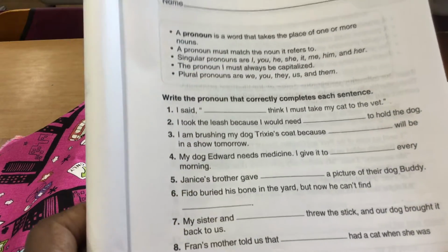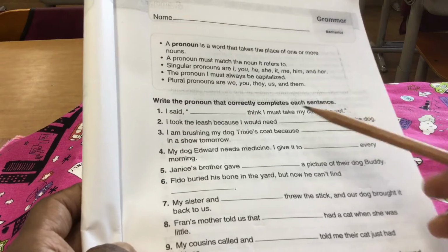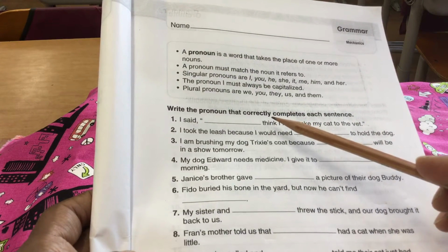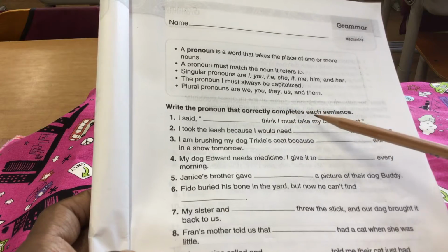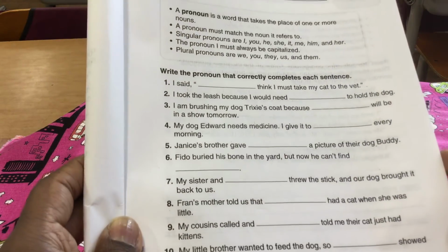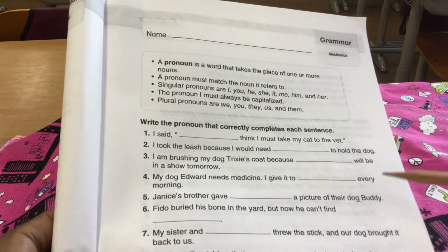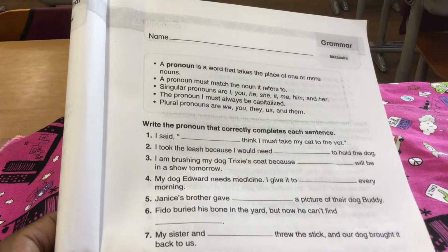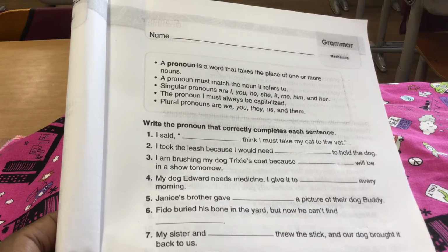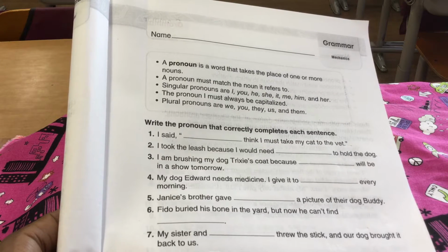So let's look at the directions for this activity. All right. It says, write the pronoun that correctly completes each sentence. Okay? So you have 10. Let's do a few together. Number 1. I said, blank, think I must take my cat to the vet.